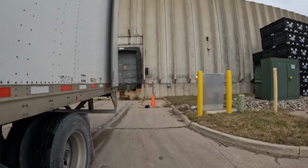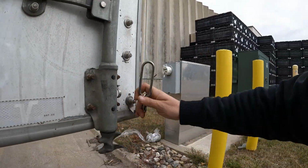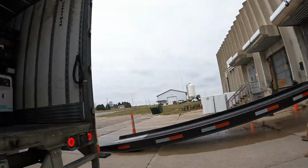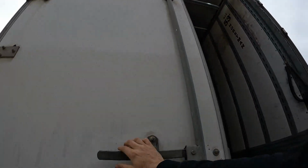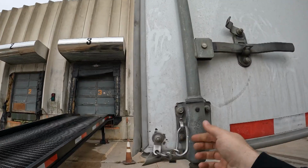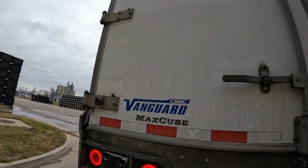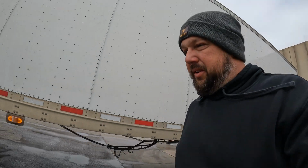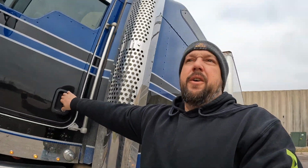We're loaded. Gotta make sure they put our pallet jack back in there. We're all locked up. Man, it is cold. I'm turning into a pansy. Not ready for it at all.